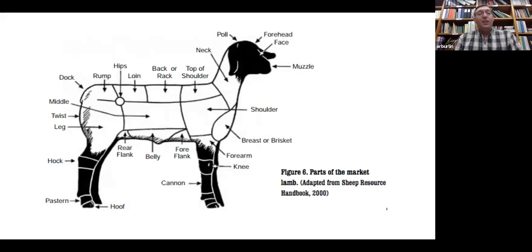When we're judging sheep, it is very important that we use the right terminology to describe the body part we are talking about. In sheep, there's a few that are specific just to sheep, right? One of those would be the top of the back. We call this the rack. So from the top of the shoulder, the very back edge of the shoulder blade, going back to the loin, this portion over the top of the ribs, we're going to call that the rack.